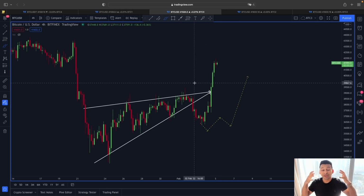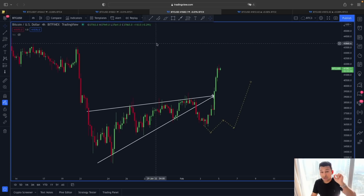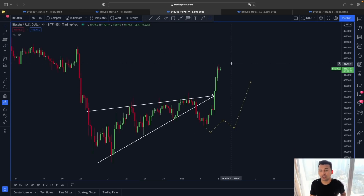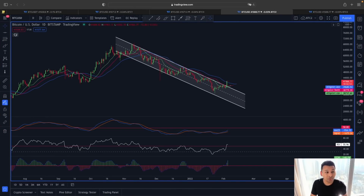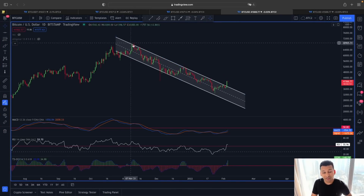So now, is it all confirming that the bulls are clearly in control? Not that easy, even though right now we are seeing this bullish price momentum. Why? Because right now, let me show you first with this descending channel.